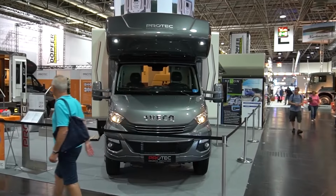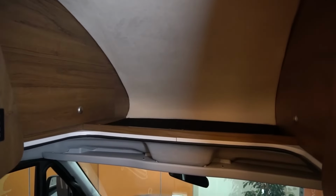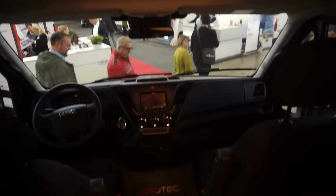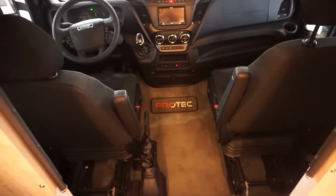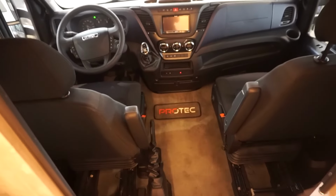But in order to explore, you'll have to drive this vehicle, right? And that's where the amazing driver's cabin comes into play. There is a direct pass-through section from the camper to the cabin, so you won't have to get outside the vehicle to access the cabin, which makes things much more convenient.